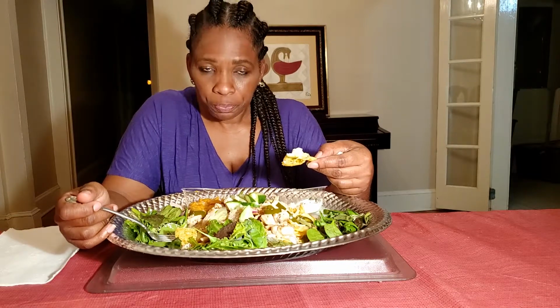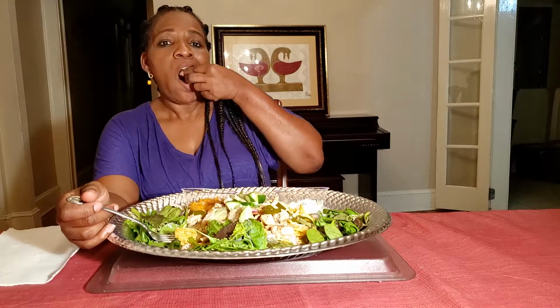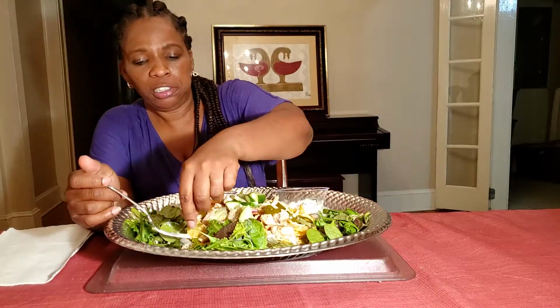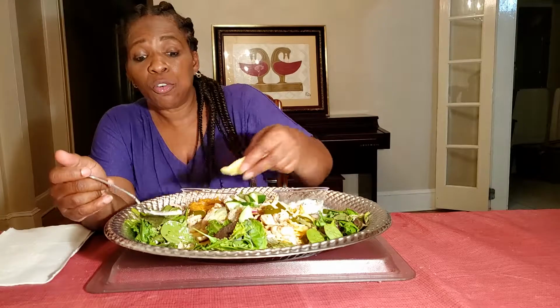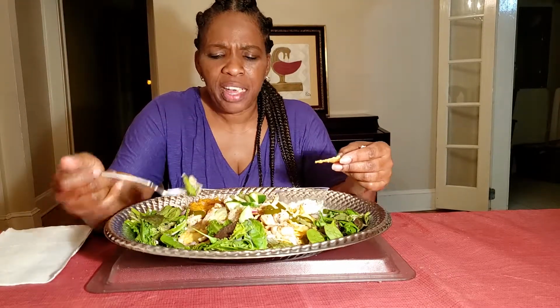And the Mission brand, they have a really great gluten-free flour taco. I'll tell you, it's good. You'll see when I make my fajitas and when I make the quesadillas, you're gonna see me eating those fajitas and those quesadillas as if I was eating a gourmet meal. I'm telling you, they're so good. But they're not easy to find.